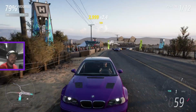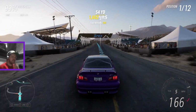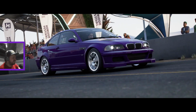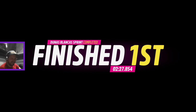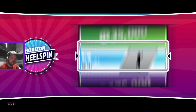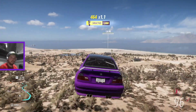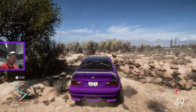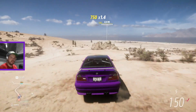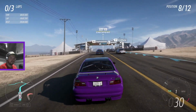Okay, they screwed up the turn. There we go. We finally win! Good grief. Hey, money! Whoa! Good grief. That's a house. Beep, beep, beep. Oh, rocks! Here goes M3 GTR. Here goes.